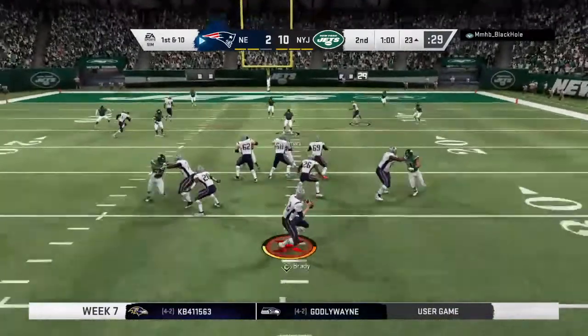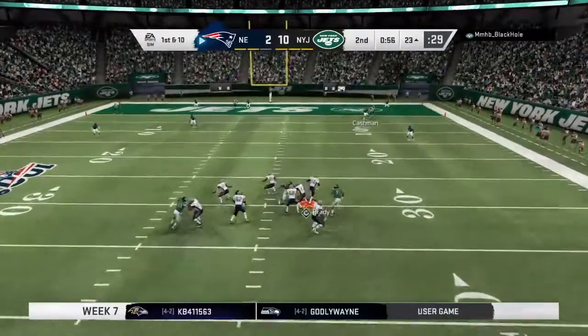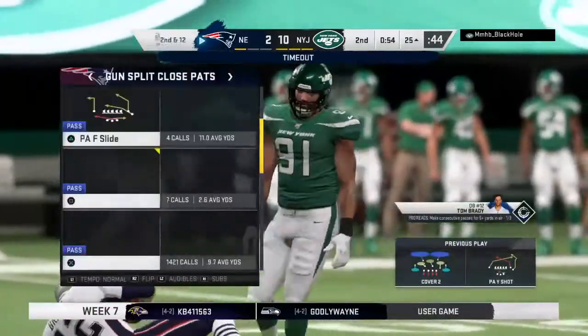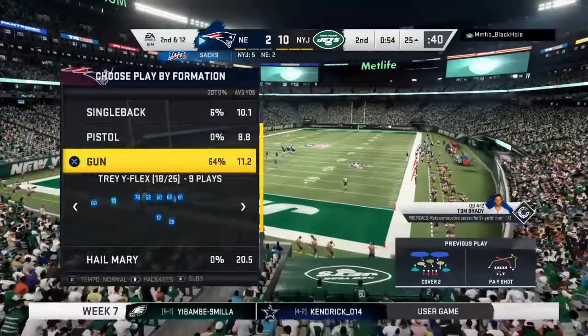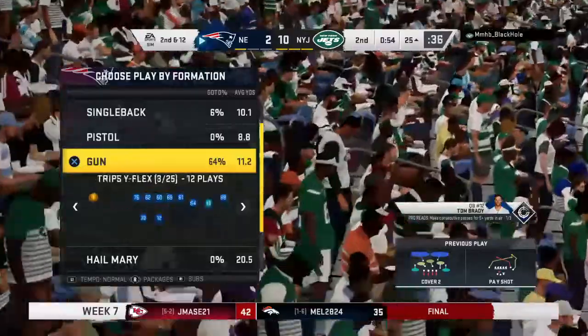1st and 10. Throwing now is Brady. Escaping, and he can't find anywhere to go with it, and he goes down. Now the Patriots will use the 2nd of their timeouts as they get the stoppage with a little over 50 seconds to go in the first half.